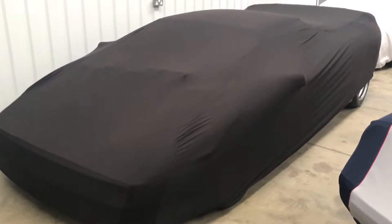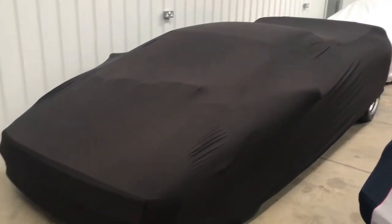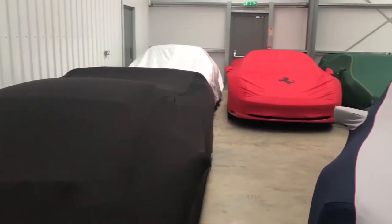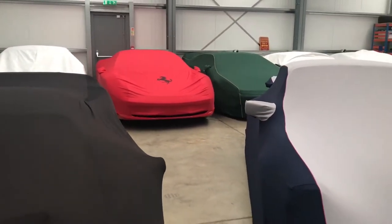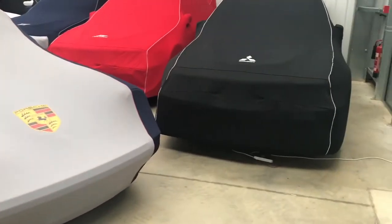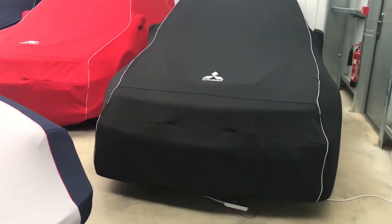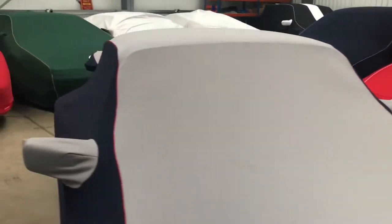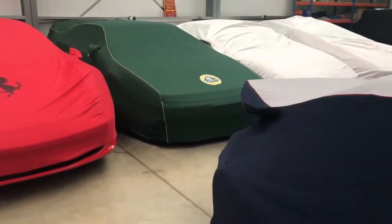Points to whoever guesses what's under there. I reckon you could guess, but I'm not going to give it away. You'll see later in the video. But there are some hints as to what some of the cars are. There's some pretty impressive machinery in here, and you guys will see fairly shortly.